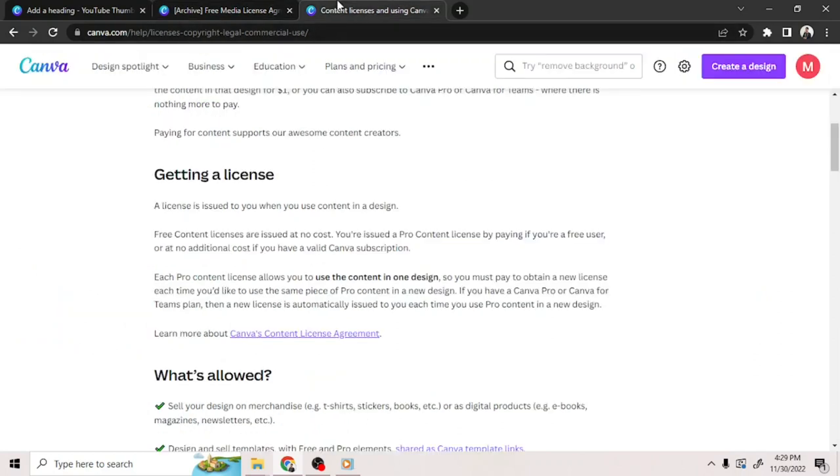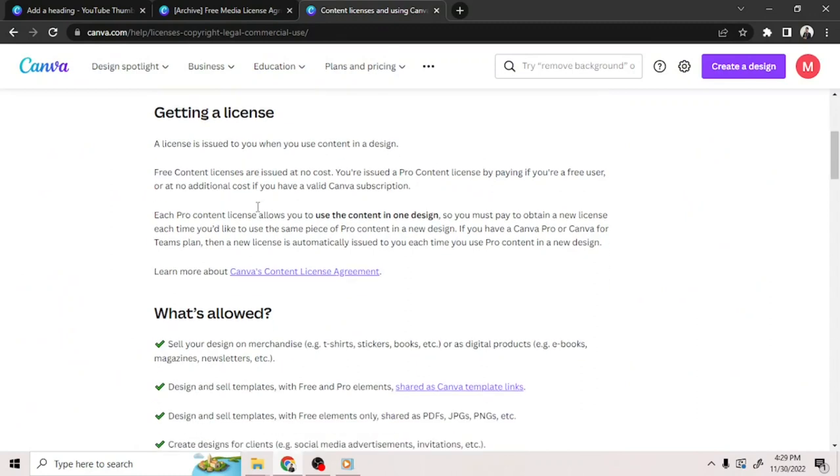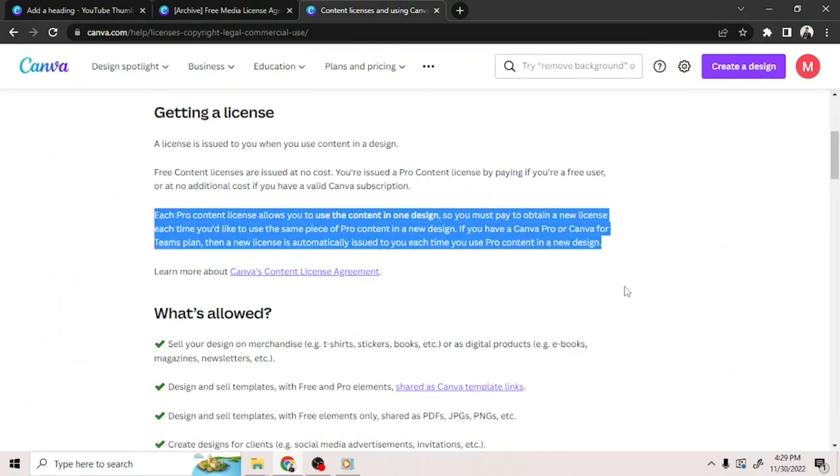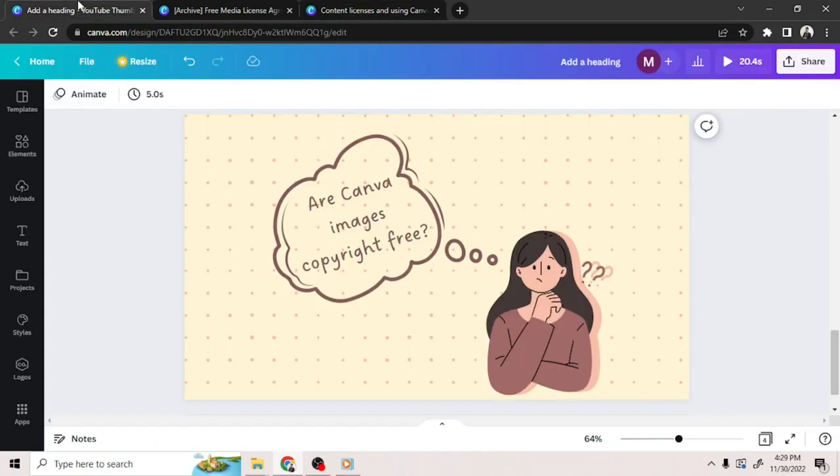On the other hand, when it comes to pro content, you're given a license that allows you to use the content in one design. That means you'll need to pay to get a new license every time you'd like to use the same pro content in another design. If you're a Canva Pro user, then you're automatically given a new license every time you use the same pro content in a new design. And that's according to Canva's Content Licenses for Commercial Purposes article.